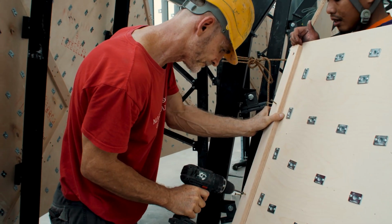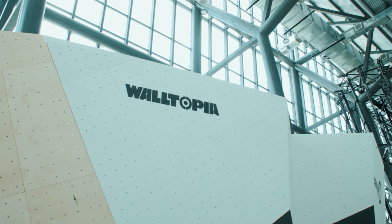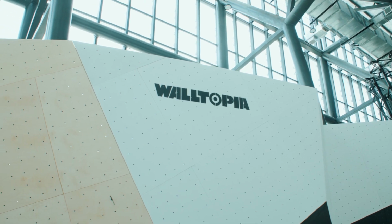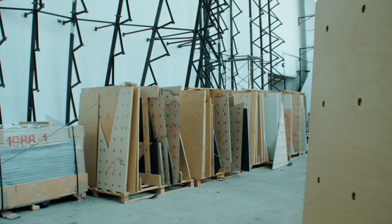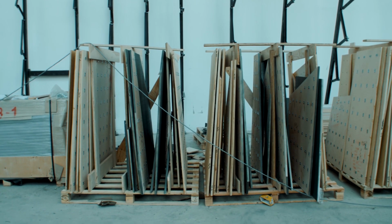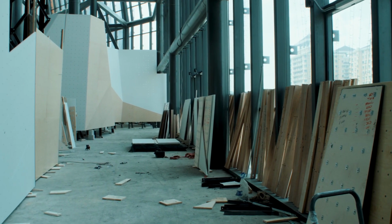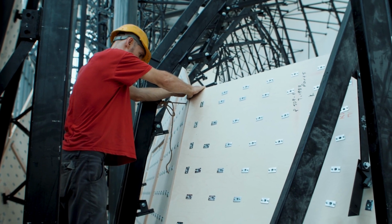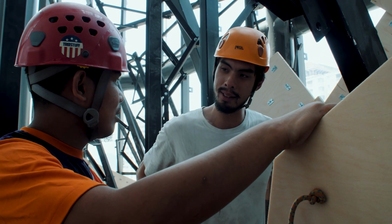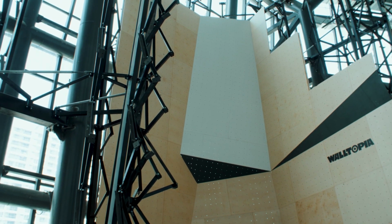I have been working with Walltopia for more than a decade now, and Walltopia as a company, I have to say, I'm very impressed how they work, because Walltopia was the first company that looked at climbing walls as an industry. It means that the main portion of work is done in the factory. Proper design, proper engineering, all the manufacturing is done. So when you come to the site, there is just assembly, which is a huge difference to what it used to be before. So this is definitely the key point, plus the desire for innovation.